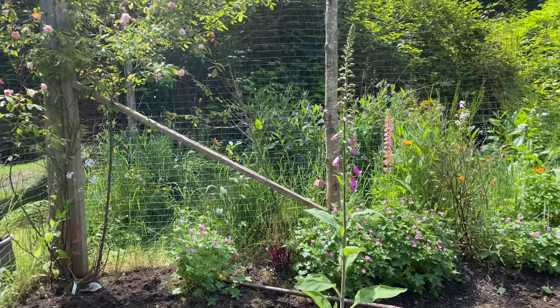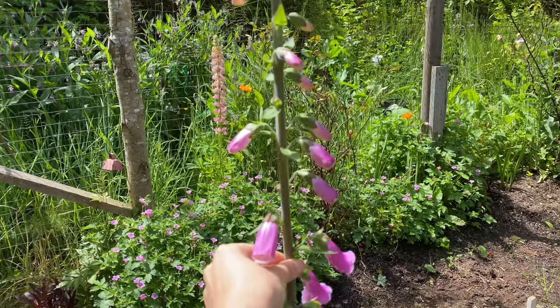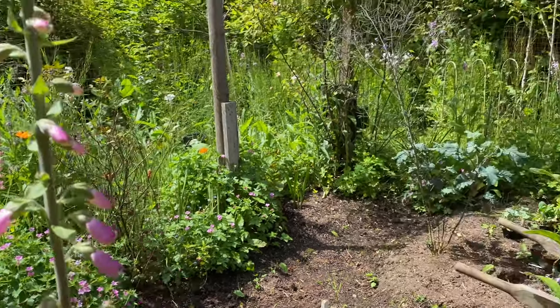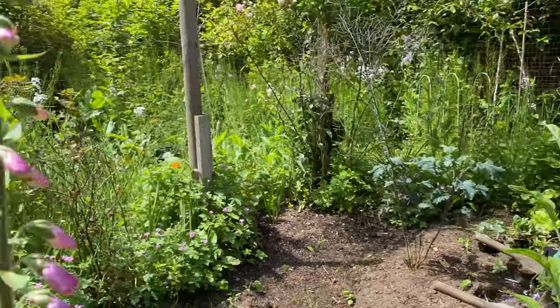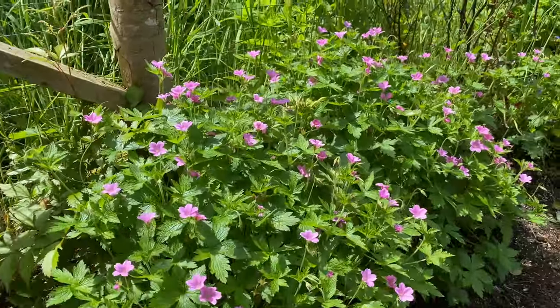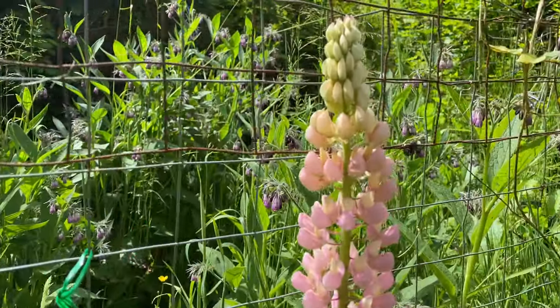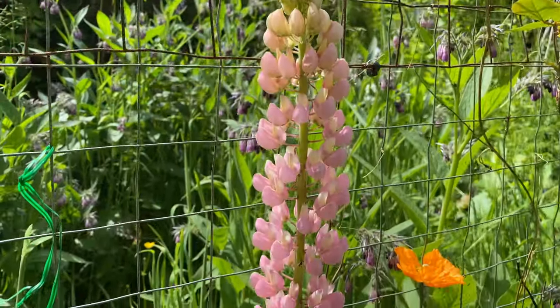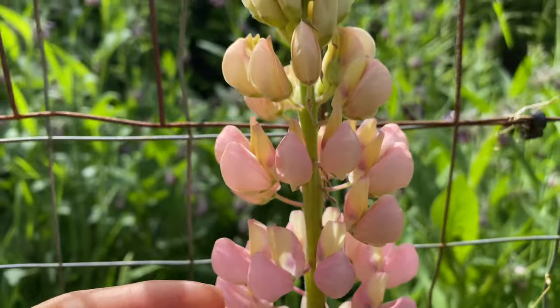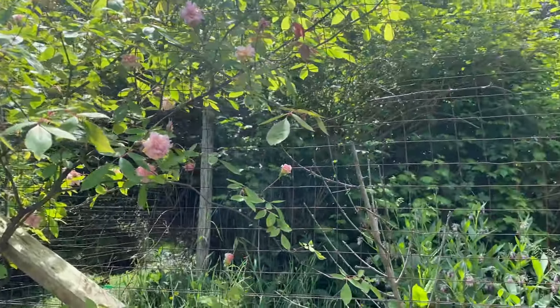I'm so excited. A lot of things in my garden are already blooming. I've got lots and lots of foxgloves. It's another one. And my geraniums. And I've got lots of lupins. They're just so beautiful. I love lupins. And my roses are starting to bloom.